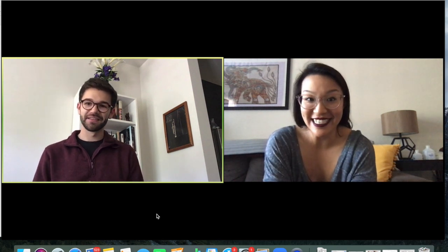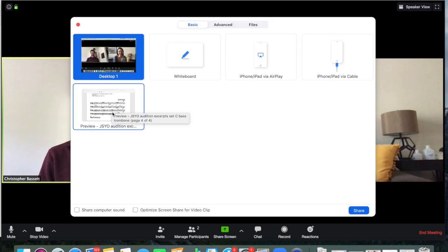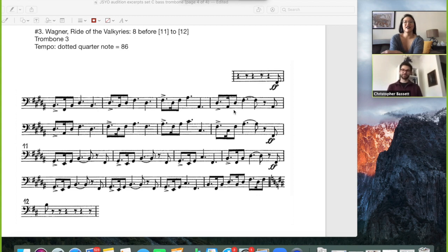So this is a very famous trombone excerpt. So famous it was even used in Bugs Bunny cartoons. That's how you know it's famous, if Bugs Bunny has taken it. So here it is. Ride of the Valkyries from 8 before 11 to rehearsal 12. It's the third trombone part, and it has 5 sharps. For those of you who did not pay attention to the key signature, it does have 5 sharps.